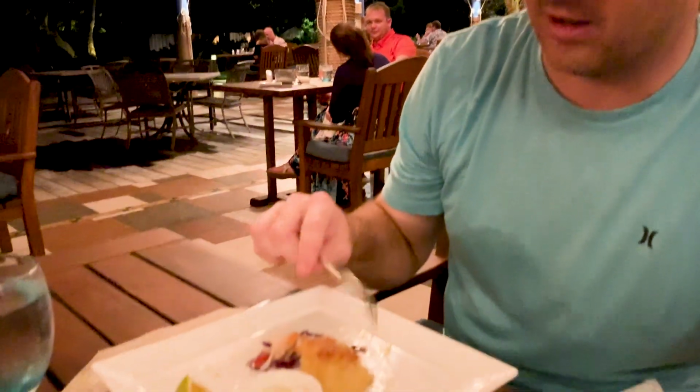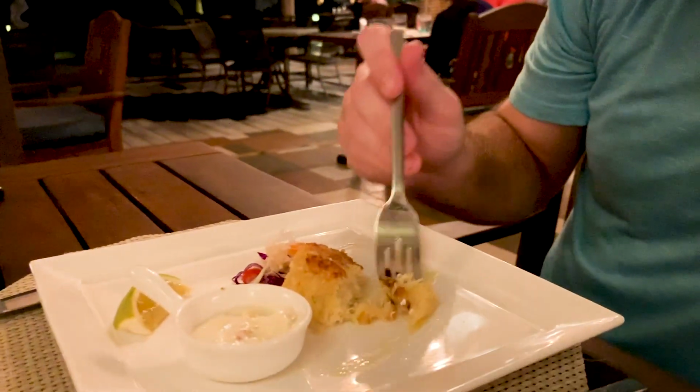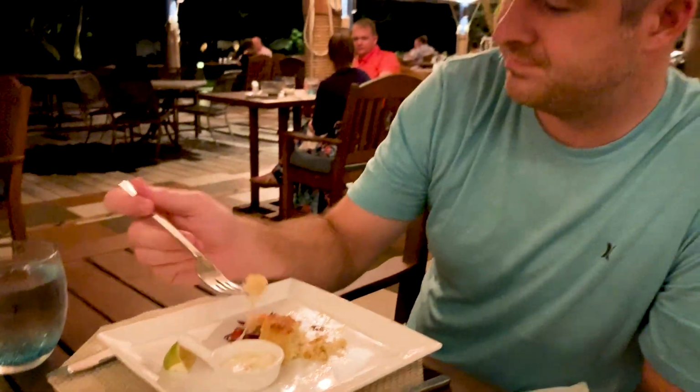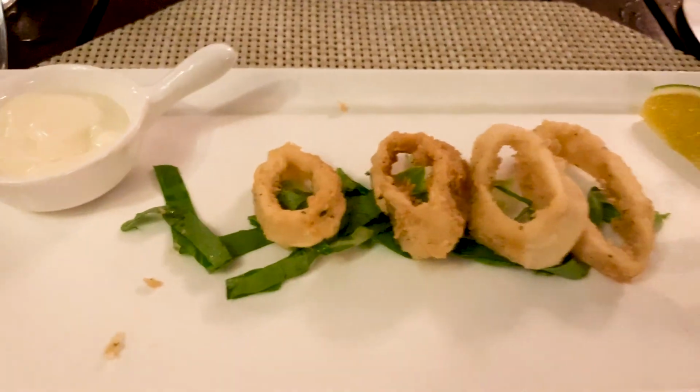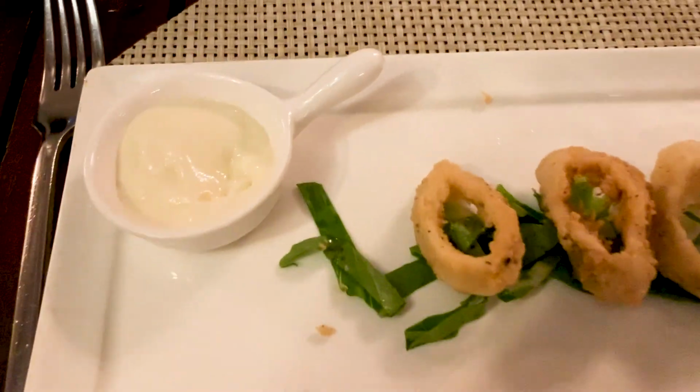So what have you got over there? Got a little cangrejo. Some cangrejo? It's a crab cake, as English speakers would say. Crab cake. And I've got some calamari, and it's really, really good. Have some lime and a little tomato wedge. And the sauce is actually delicious.